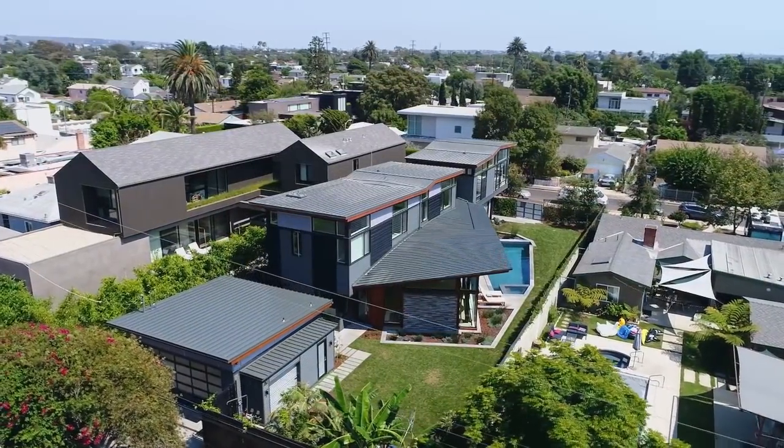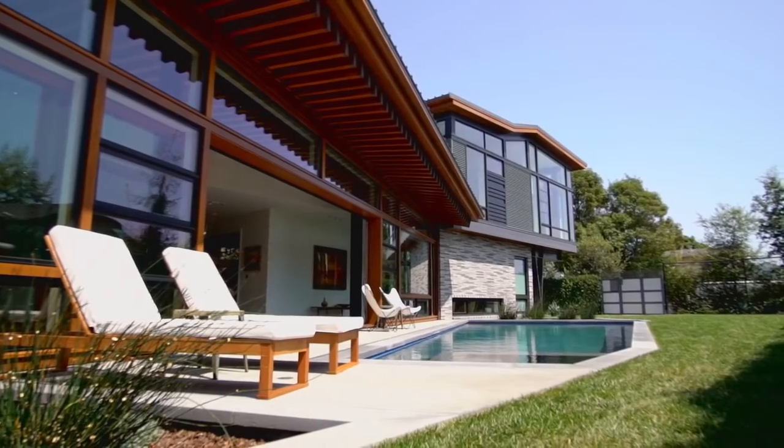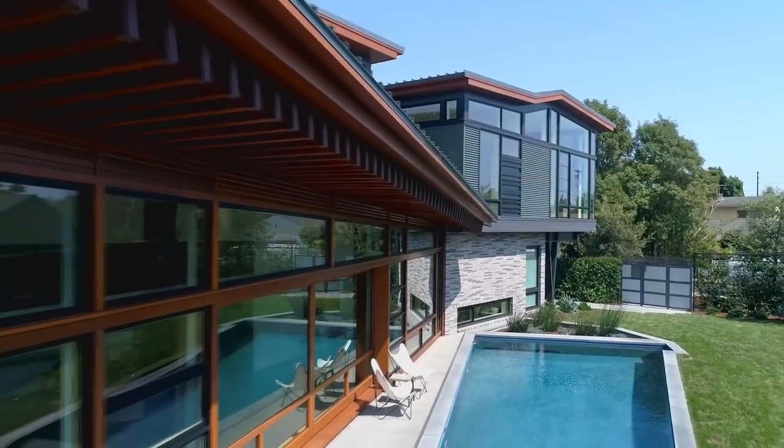Tell me a little bit about when you design a home like this. It's a modern home, but it has a little bit of craftsman-esque detail to it. Tell me about how you combined those two things and made it a part of this home, and the materials in general. Well, you're touching on a subject very dear to my heart.